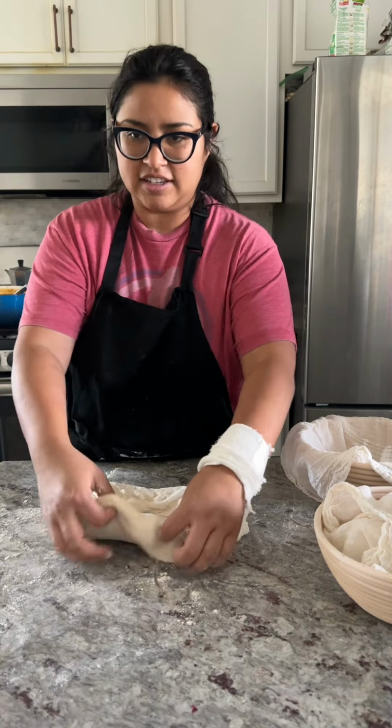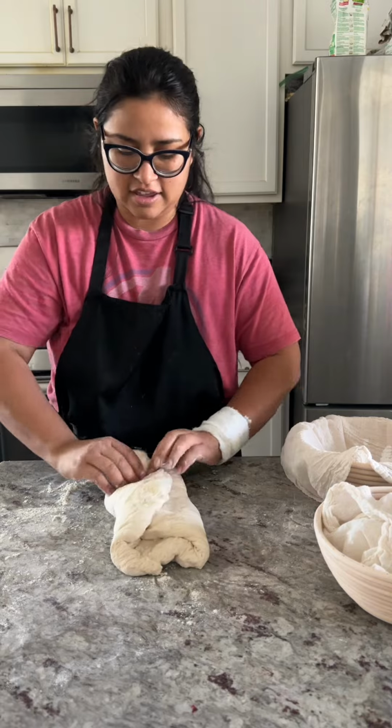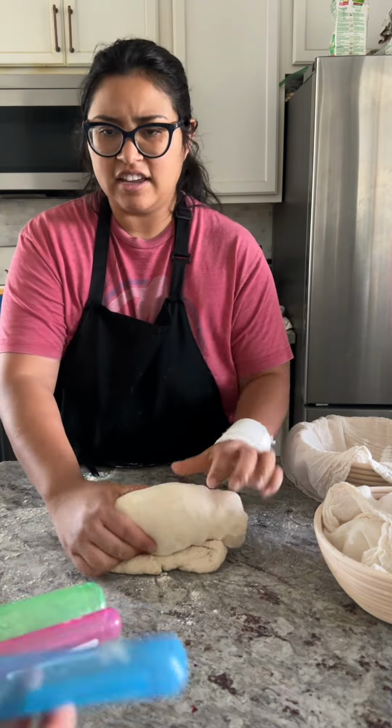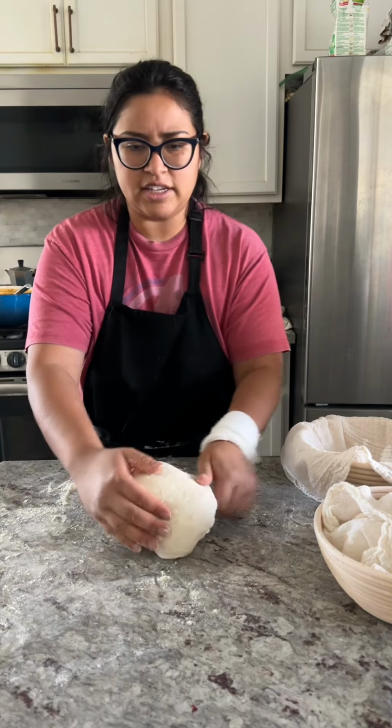These for the kids. For you guys, for your toothbrushes. Nice. I don't know, this one was mismatched, but it's all good. That way we'll be able to tell them apart even better.